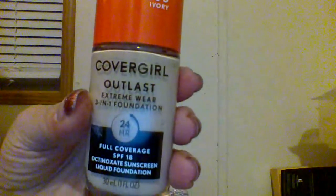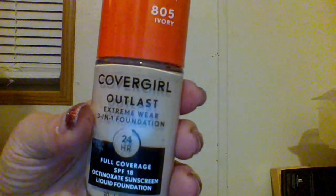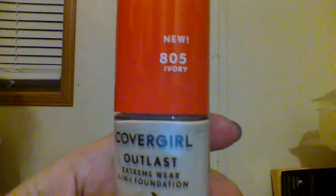Okay, next. This is CoverGirl Outlast Extreme Wear 3-in-1 Foundation 24-hour wear. I've done the sweat test with this. I've done the humidity test in the past. This is in 805 Ivory. I'm going to do just a little here because this is very concentrated. It's got a lock on there. I'm swatching for you. Seriously, use just a little at a time when you use this.